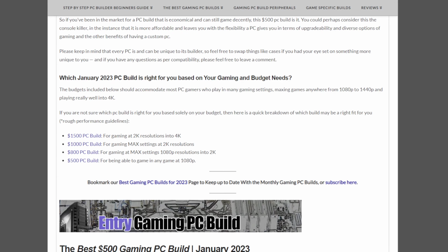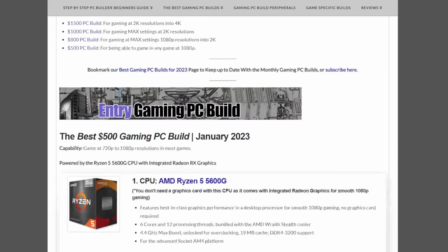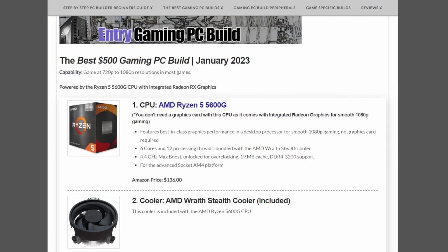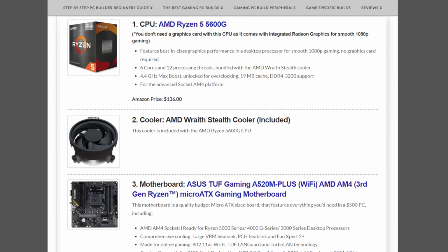But otherwise, we're going to kick it into gear and get started with the $500 gaming PC build of the month for January 2023. Starting with the CPU, the real power driver for this, as well as the graphics driver, we have the AMD Ryzen 5 5600G. This CPU comes in at $136. It also includes a cooler, the AMD Wraith Stealth cooler, which is included in the one that we're using in this build. So no extra price there.